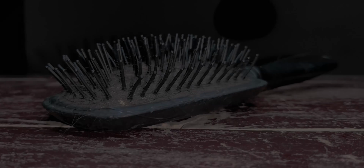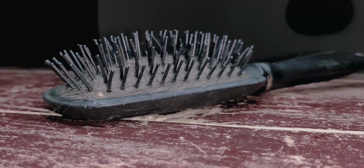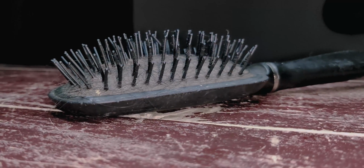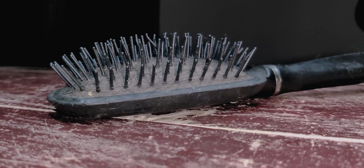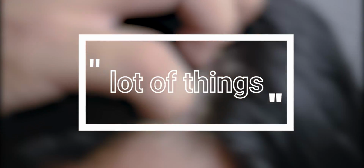So there are actually a lot of things that we can do to reduce our daily hair fall. But keep in mind, no matter what we do, we can never completely eliminate the hair loss as it is a part of a natural process. But to keep things a little more organized, let's divide those quote-unquote lot of things into three different categories.